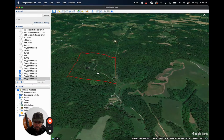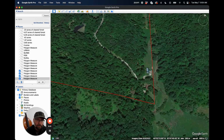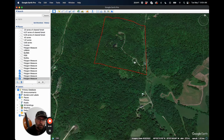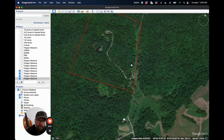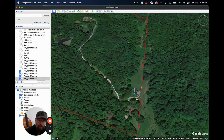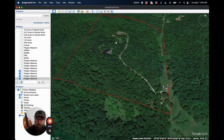Hey, there are some nice features here I like. So we've got, are we at the end of it? Yeah, we're at a dead end road. Or wait a second, this could be the road too, actually. Or it could be an easement into the property. Let's assume it's an easement into the property just for the sake of doing this. And let's also assume that this property has a house down here, which is maybe where they live, and then they're building something else up here.